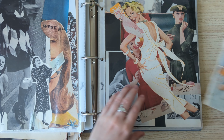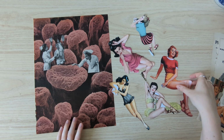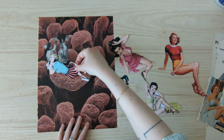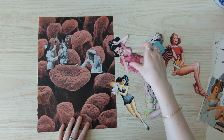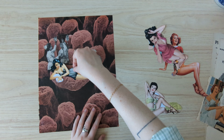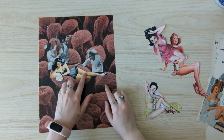Like that. I also have a lot of these pinup girls. This one's kind of too big. This one doesn't really make sense. I don't like this pink on pink. Again, pink on pink. This girl looks a little too seductive, even though she technically fits.